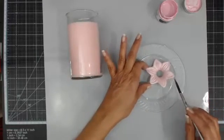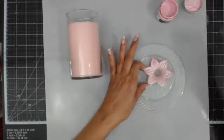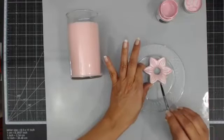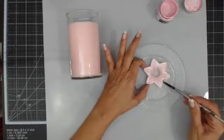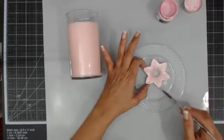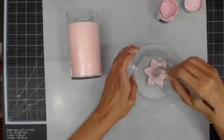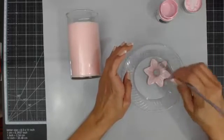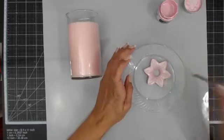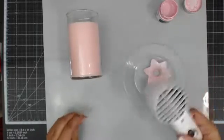See, I'm already getting messy. Now, I will tell you, I'm making sure I get the sides too because on the candle, they are going to show. So you do want to make sure with these you get the sides. The second coat won't be necessary. I just do want it to be pink and not white though. All right, and I'm going to give it a quick dry.